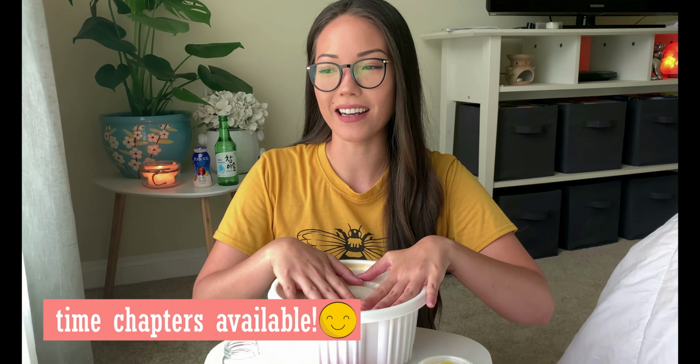So I have here tteokbokki, also known as Korean spicy rice cakes. I have never had tteokbokki before. I'm so excited. The thing with tteokbokki is it's known to be very spicy. I've seen people who can handle spice really well get the mild version and have a hard time eating it. So I was really nervous, because I can handle spice.